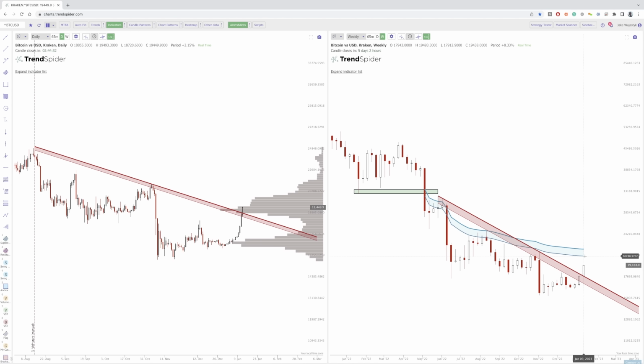So if we get through, let's say, 20,000 all the way up to around 22,000, and we can get a weekly close above that area, that would be something that we have not been able to do since this candle occurred. So those are your upside and downside levels. Simply, a possible retest of this diagonal resistance zone.